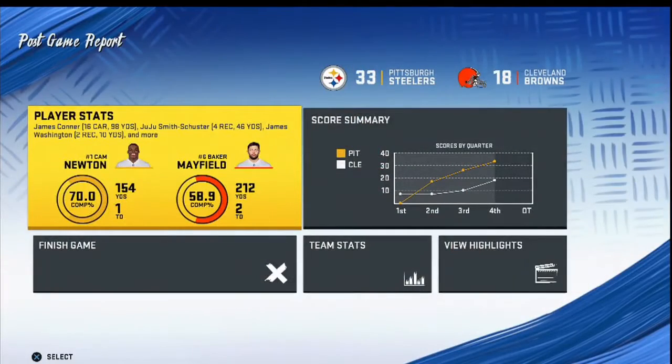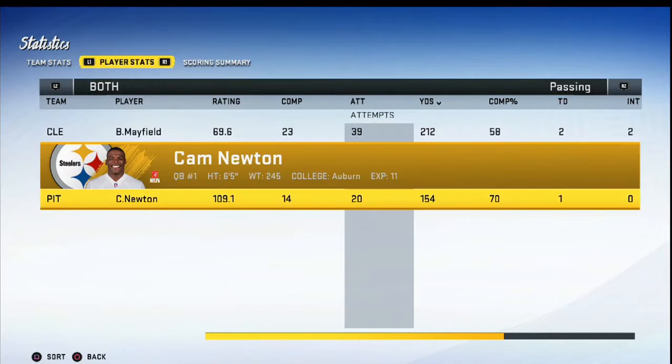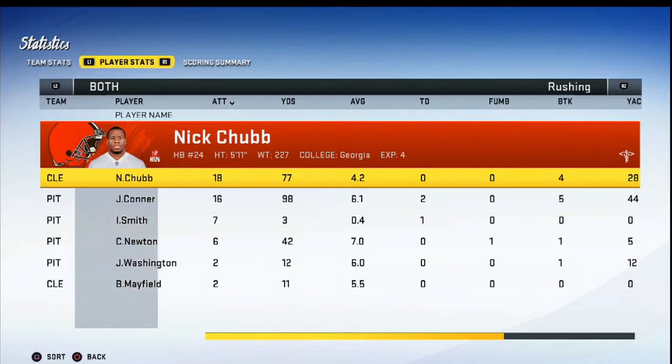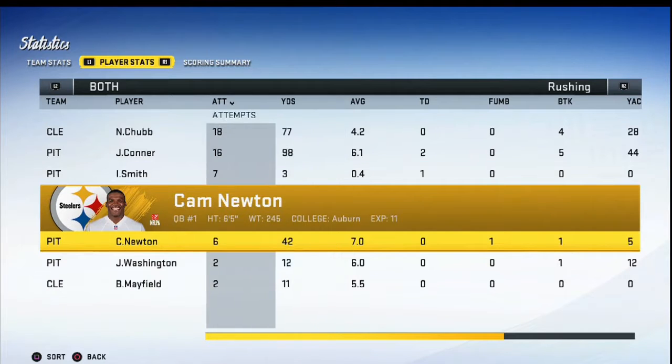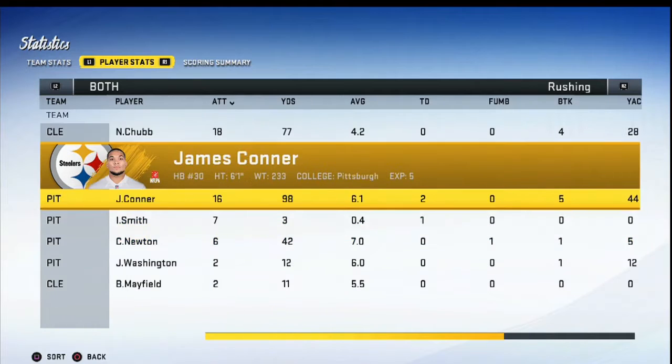Big win for the Steelers. A nice day from Cam, who didn't force the throws. That's what I was saying in the Ravens game. Don't bother throwing the ball when you don't need to. He rushed for 42 yards. He did fumble, but it did say he recovered it, so nice to see that.